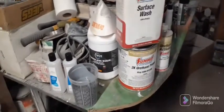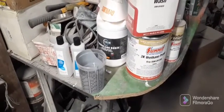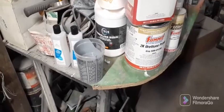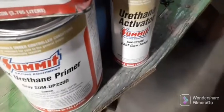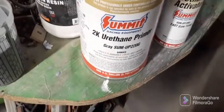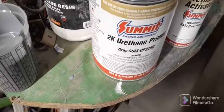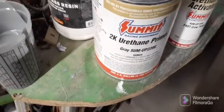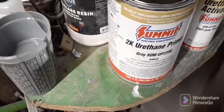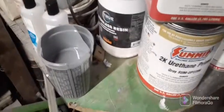I got the little heater blowing to kind of knock the chill out there. But it's below 70 degrees, so I'm going to be using some fast reducer, and that'll help dry it up a little quicker. I'm using the Summit 2K urethane gray. I'm just putting this over the body filler and the spots that I fixed. Once it dries out, I'll go back over it and seal it again.